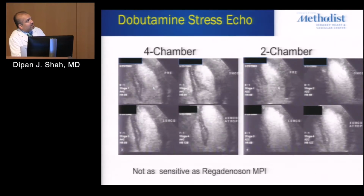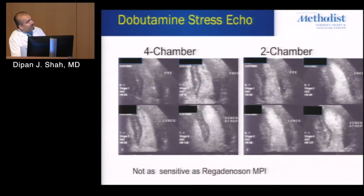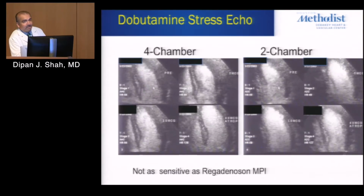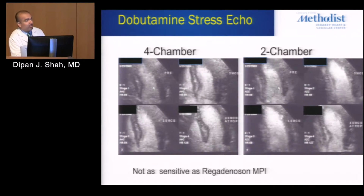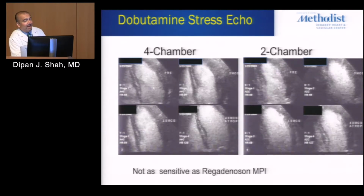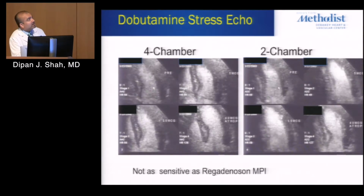This is at rest. And then you give 5 mics of dobutamine and image, give 10 mics of dobutamine and image, and then you go all the way up to peak, 85% of maximum predicted heart rate for the patient, and then re-image again. This was at 40 mics plus atropine administration. And if you look here, what do you guys think?